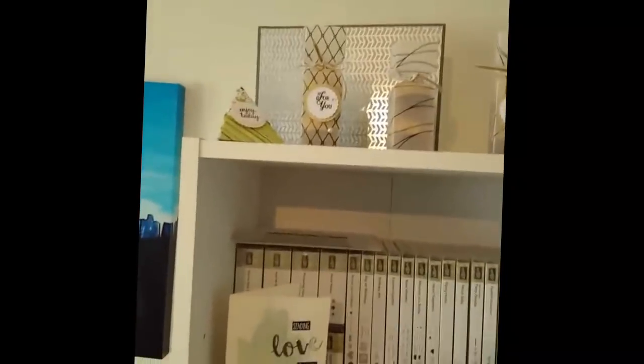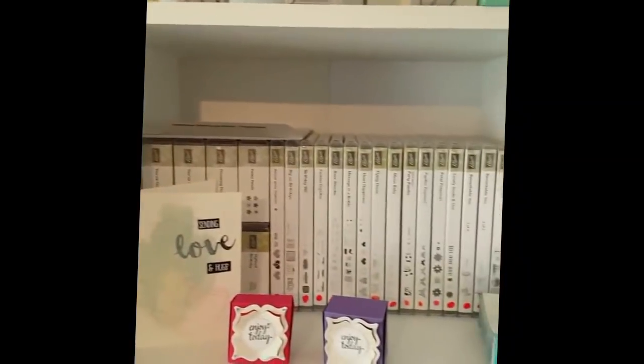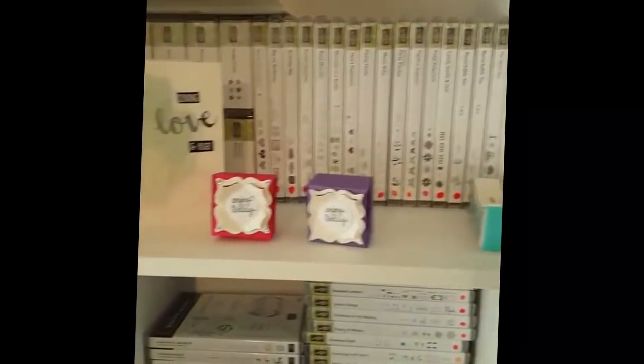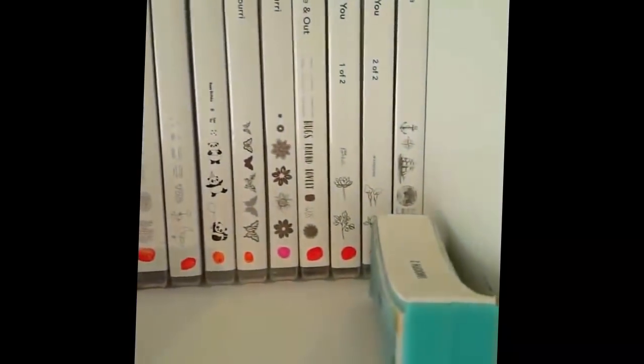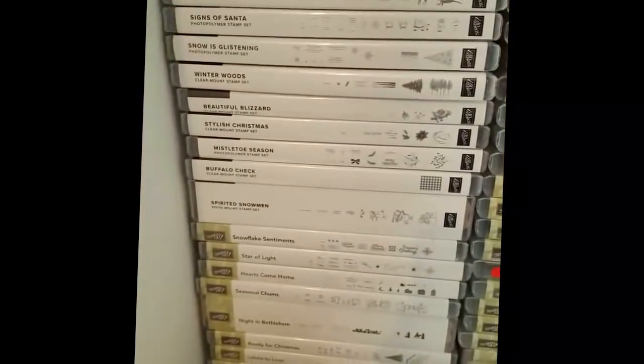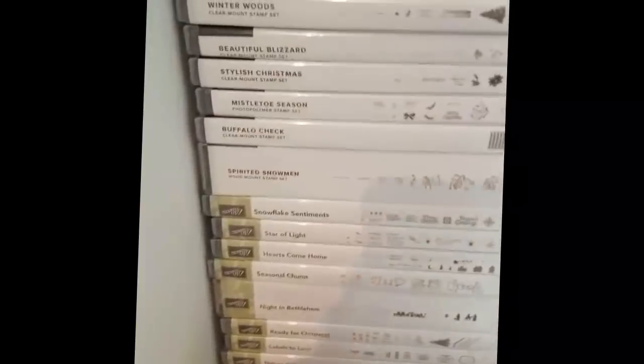There's an album I started to make, but I've not finished it. There's those little boxes we were making the other week. And these. Love them. There's the card that lovely Maria sent me. And then these are all retired stamp sets from Stampin' Up. These are my Christmas ones that are current at the moment. These are all current on this side. On this side they're all retired, but I will not get rid of them. I love them.